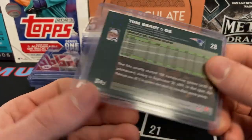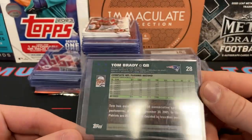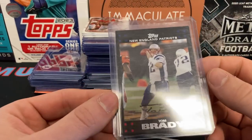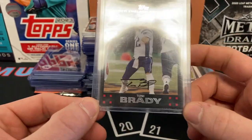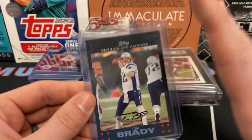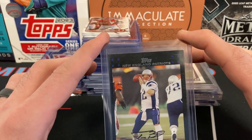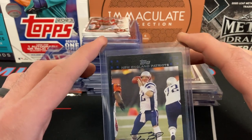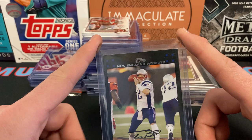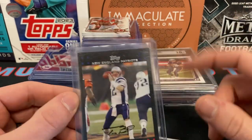2007 Topps Tom Brady card. Very clean card. Not the best condition card, however. Of course, there's also some corner wear and such, a little edge wear at the top right up there. But I love the 2007 Topps look because it's very reminiscent of the 1971 design, and I'm a big fan of the 1971 design with the black borders and the black around the edges.